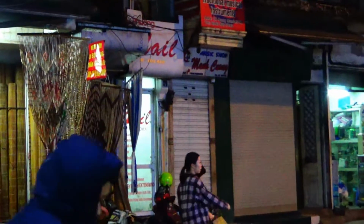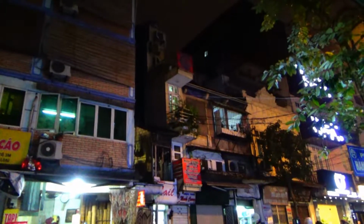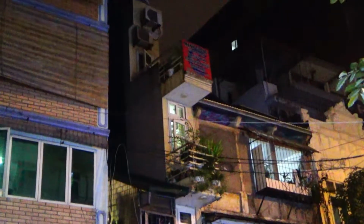You see that over there? Yeah, you see that? Look all the way up. That is the smallest house in Hanoi. Like, look at the balcony. It's not even a meter wide.